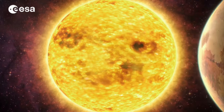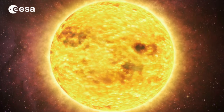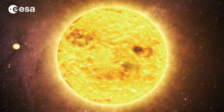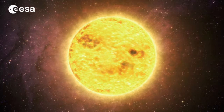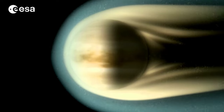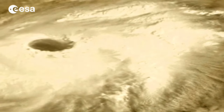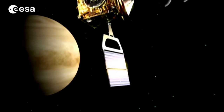The planet takes 243 Earth days to rotate on its own axis, and only 220 days to go around the Sun. And its rotation is opposite to Earth's, with the Sun rising in Venus's west. In Venus's upper atmosphere, violent winds blow at speeds up to 400 kilometres per hour, and it has permanent hurricanes almost 200 kilometres across moving around its poles.